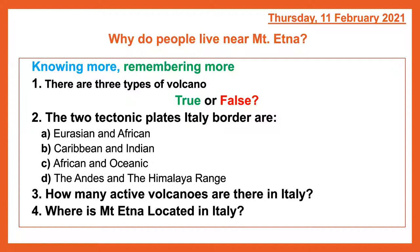Question three, how many active volcanoes are there in Italy? Pause the video, give yourself some time to answer that question. And question four, where is Mount Etna located in Italy? You need to pause the video, give yourself time to answer those questions.